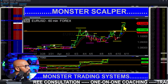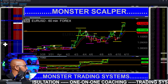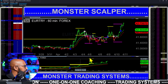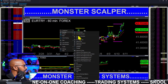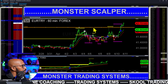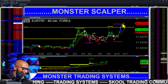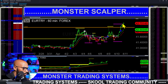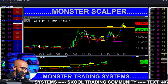Okay, that's too late to get in on the 60-minute time frame. Let's keep going. EURTRY, buy signal here on the daily time frame. That looks good. That's fairly close to its buy signal. I know you guys don't like trading, well, I know I'm not crazy about the Turkish pair, but buy signal here, that's breaking out. We're going to call it. So EURTRY, and we'll post this in school, okay? EURTRY 60-minute. That's long.